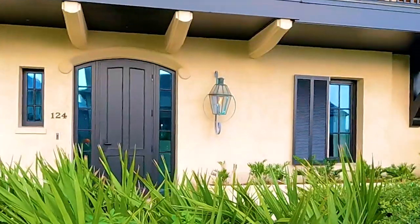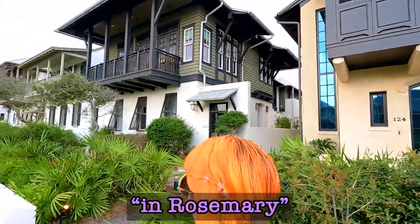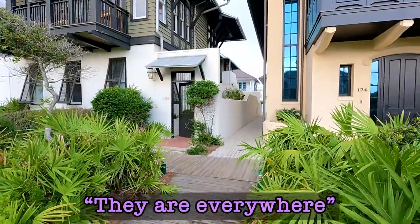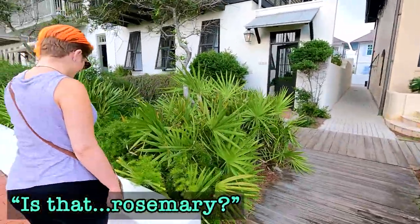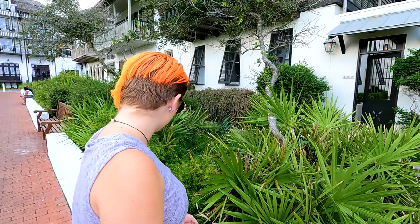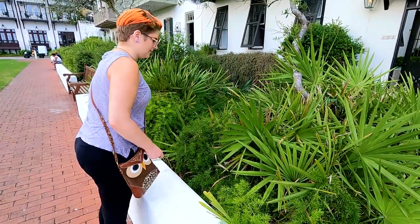I love gas lamps, and they are everywhere in Rosemary. They're everywhere around here. Is that Rosemary? It's Rosemary and Rosemary. It's Walter Malone! Inside of Walter Malone! It sure looks like it. Yeah. It doesn't smell.